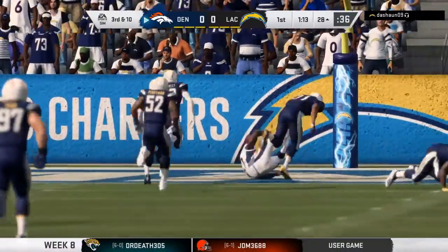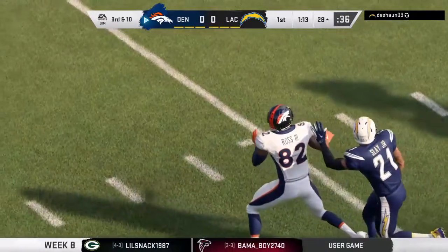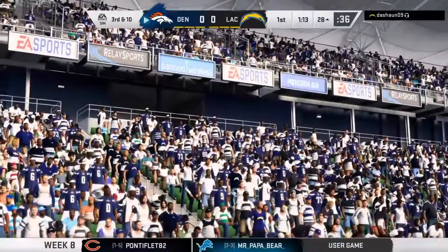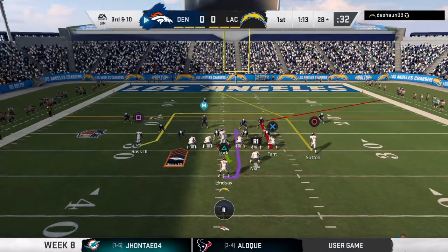Now it's 3rd down. They decided to take a shot right down the middle of the field, and really, they didn't give it as much time to develop, did they? They want to take that shot somewhere around the 15-yard mark. And the defense is able to recover, bat it free. Now they face a 3rd and 10 after back-to-back incompletions.